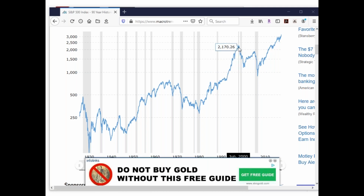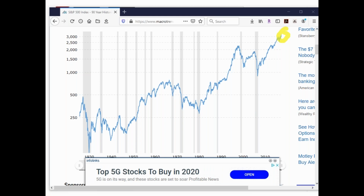When that went into 2000, look at how blatantly obvious that measured move zone is. It's just so clear here. And we were starting to see momentum beginning to shift at that high too. So we've got to watch for the same sort of thing going on over here and the potential that we could be hitting another correction zone here pretty soon.